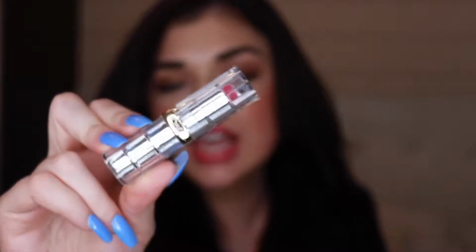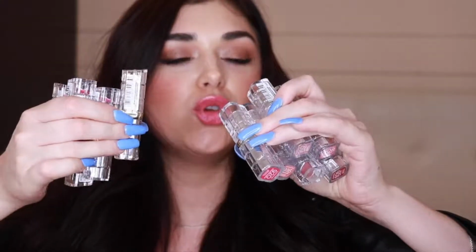I really like it. So these come in 12 beautiful luminizing shades. There's so many colors to choose from. Like the name says, these are very shiny, but they still are quite pigmented. You can definitely build up the intensity of the color.